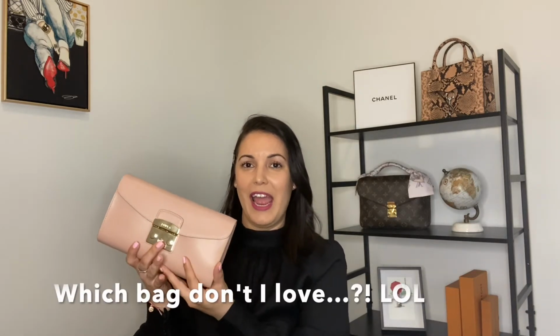Now we have here the Furla, and I think it's called Metropolis handbag. They no longer sell this style in the stores. You can probably find it on pre-loved sites like maybe Poshmark, but I absolutely love this handbag. I actually wish I would have gotten it in black just because it's so simple, yet it's such a cute design to it in my opinion.